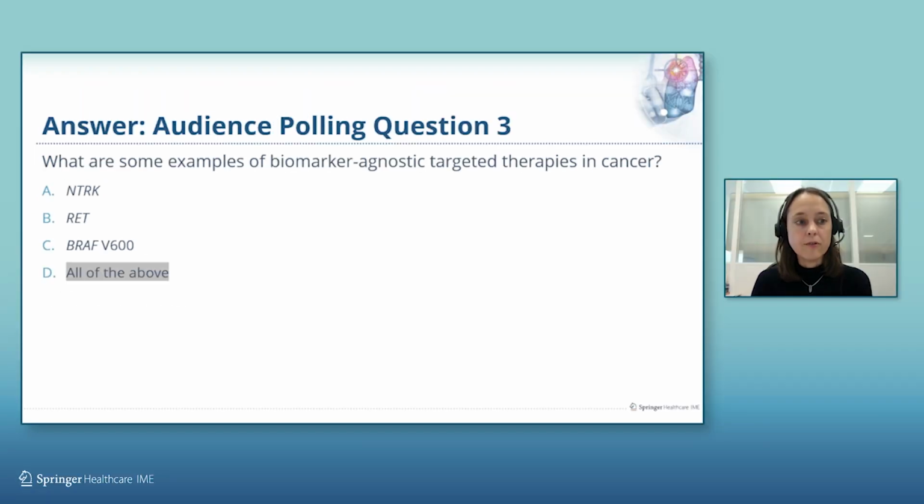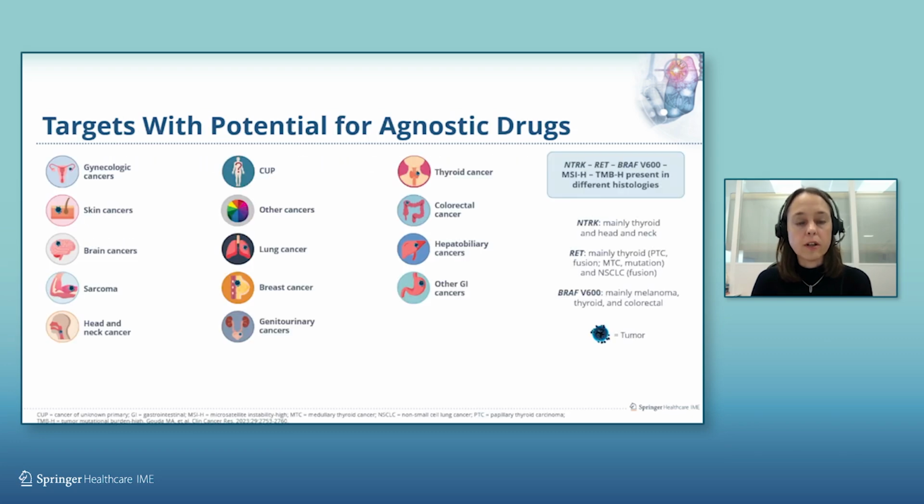And I think for these 3 targets it is all of the above. And for the first 2, I will show you some data in the upcoming slides. There are quite some targets with potential for agnostic drugs. If you look at these types of primary tumors, then you can see that NTRK, RET, BRAF V600, but also MSI high and TMB high are present in different histologies.